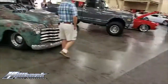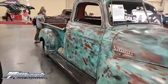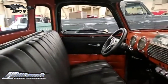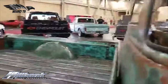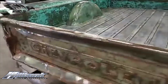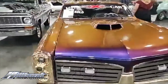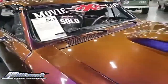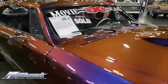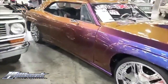Oh, check this out. I saw this one headed to go across the block. Talk about some custom patina here. 1950, 3100 custom pickup. Yeah, and all this faux rust and patina is all being clear coated. Check this out. Wow. Driven by Samuel Jackson in Triple X State of the Union. That is a car. Holy smokes.